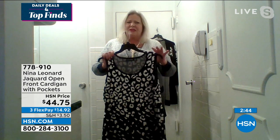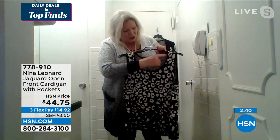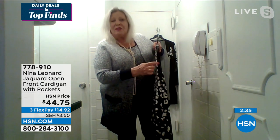I love that you can mix and match it with the tank. You can wear solid things with the cardigan. You could wear a solid something with the pattern tank. I'm pointing out about the tank, for example, it has the same gorgeous finishing as the cardigan has. You have banding around, just really well done. Banding around the armhole.